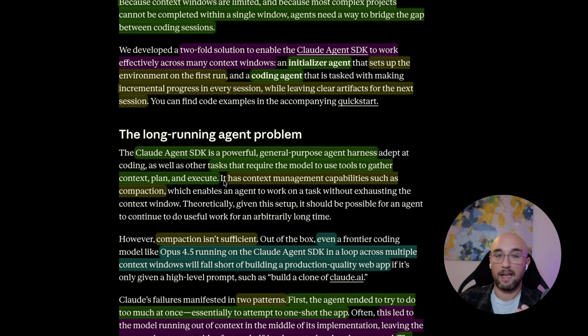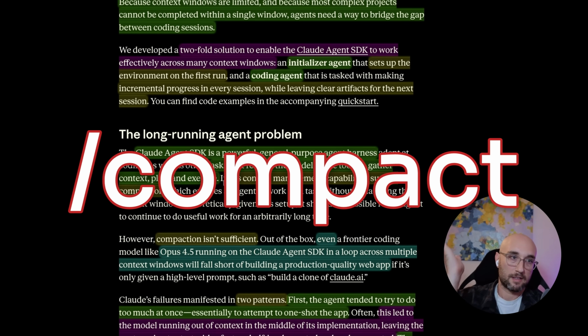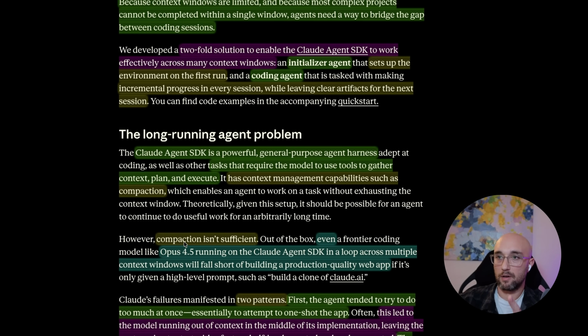Then they get into the Claude Agent SDK, how it's able to use tools, and that it even does have some context management capabilities. We know this as compacting / compact. What it does is it looks at your whole chat, summarizes it, then clears the chat, and then passes it to the newer version of the chat, which is essentially done automatically once you hit 0% in your context window. So the new chat has some context, has some memory of what happened, but it doesn't work that well. They say here, compaction isn't enough.